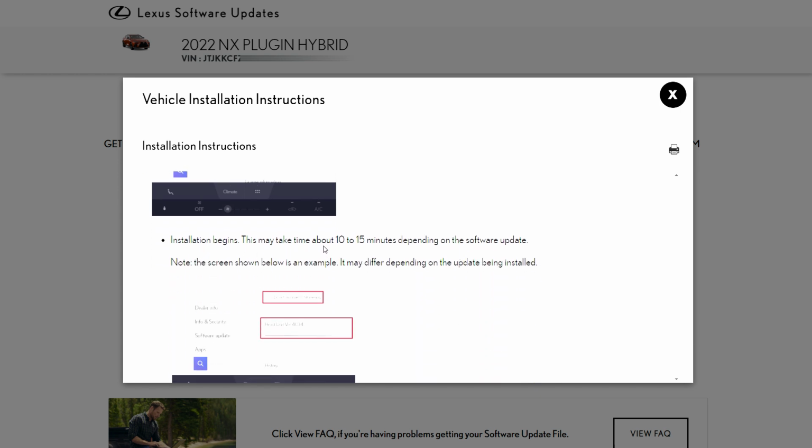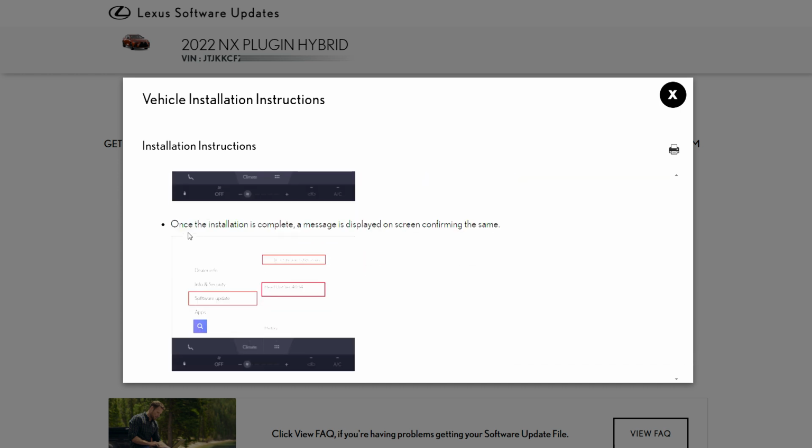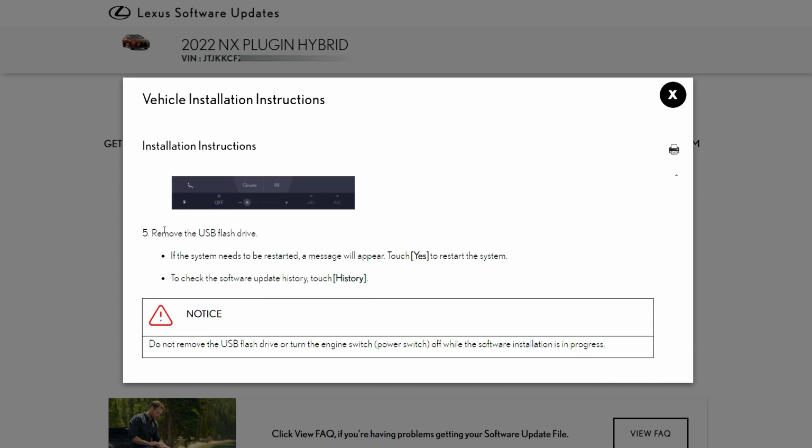So when you press update software, it'll take 10 to 15 minutes depending on the software update, and it will differ. Do not disconnect the USB memory key for sure, and the head unit will do the update. Once it's complete, a message will display confirming the same, and still do not disconnect. After that's done, remove the USB. If the system needs to restart, the message will appear and you touch yes to restart the system. And then to check software update history, you'll see information. So very important, do not remove the USB drive or the engine power off while the software is being installed.